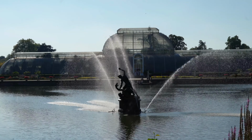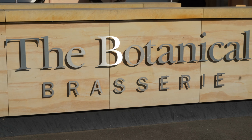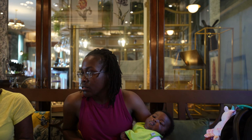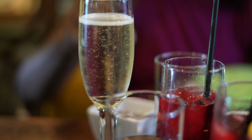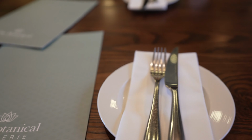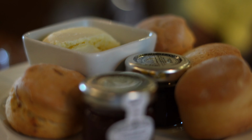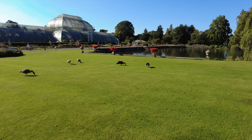After several hours in the morning exploring Kew, it was finally time for lunch. We decided to eat there at Kew, at the Botanical. We just had a great lunch and we're on to exploring Kew.